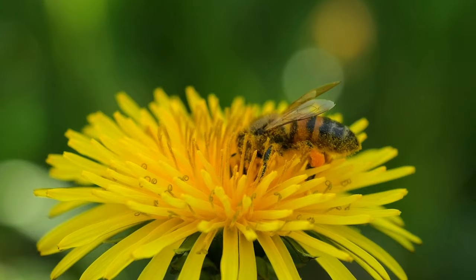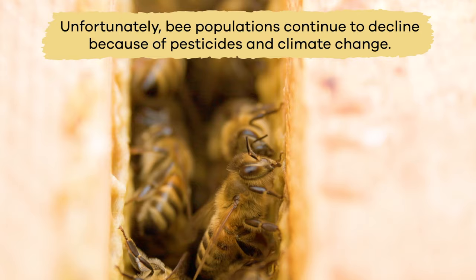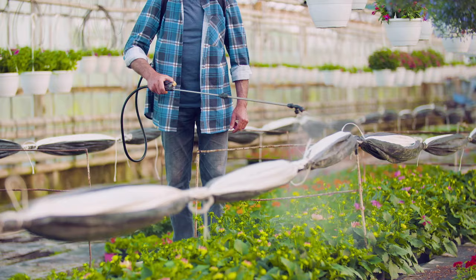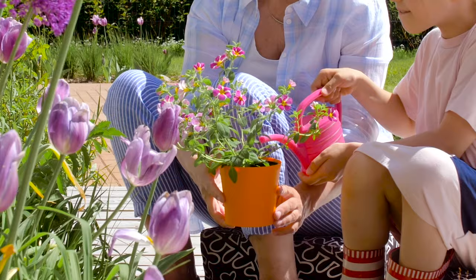Unfortunately, bee populations continue to decline because of pesticides and climate change. We can change that by avoiding chemical sprays and planting bee-friendly flora.